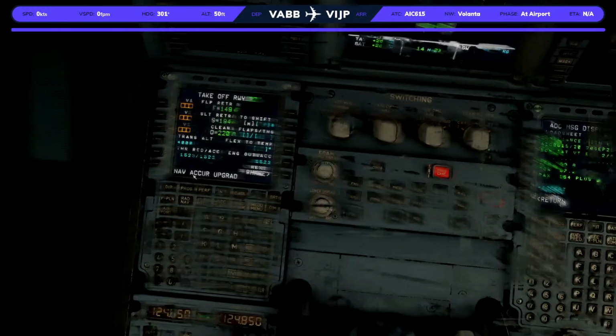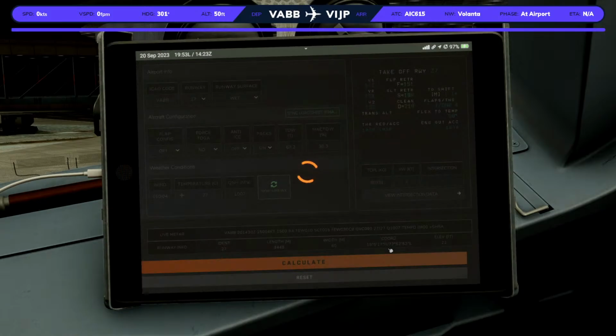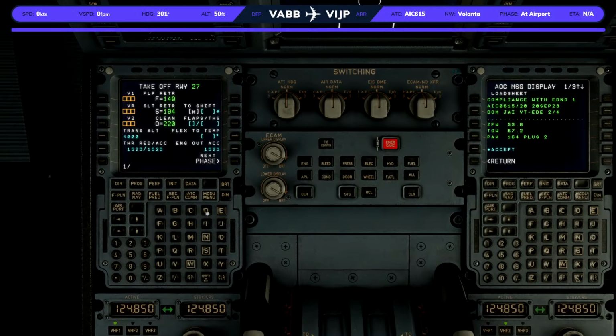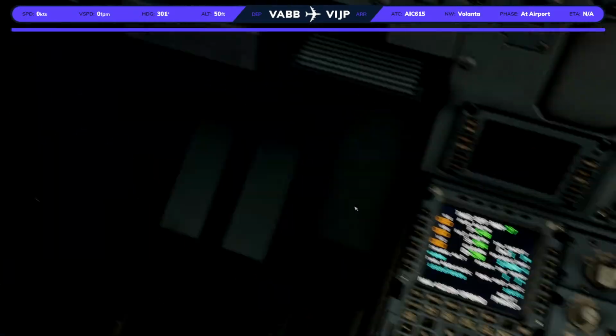Let's quickly go and put in our performance numbers. With takeoff weight, Bombay departure 027, optimum flaps, packs are going to be on, 67.2 is our takeoff weight. Let's do a quick calculation. All right, 1 down point 4, 59, 141, 151, and 152. There's a 10 knot spread between the V1 and V2, and that is the cross check that we have selected wet. So 1 down point 4. Flex of 59, 141, 151, 152.